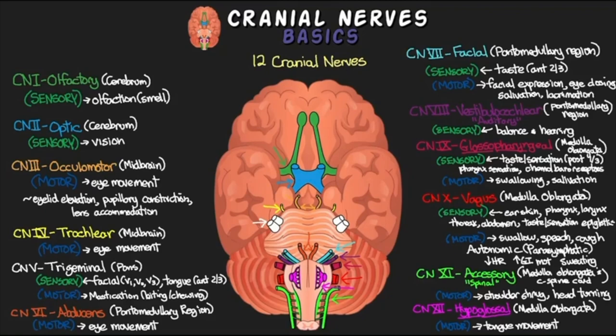Cranial nerve 7 or the facial nerve originated from the pons. It is both a sensory neuron and a motor neuron. It is a sensory neuron because it is responsible for facial sensation and sensation of the tongue. It is a motor neuron because it is responsible for mastication. It is divided into three parts, namely ophthalmic, maxillary, and mandibular.